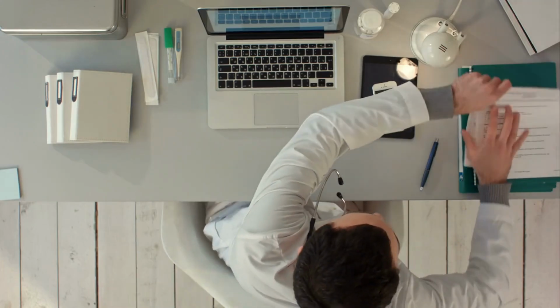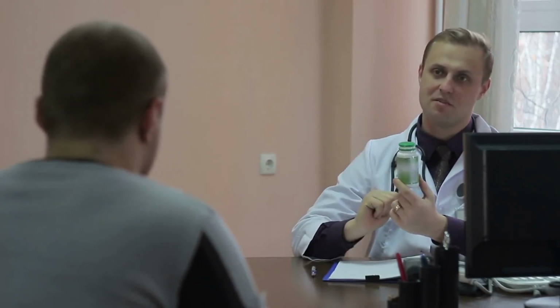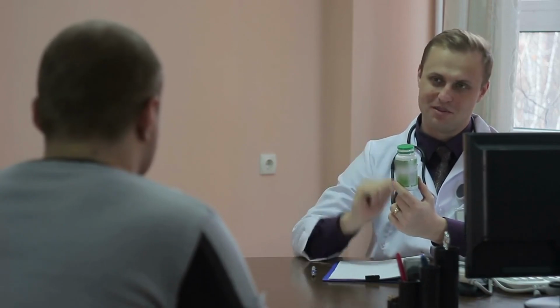Finding doctors that prescribe Ozempic near you. If you prefer to obtain an Ozempic prescription through traditional in-person consultations, finding a healthcare provider who is knowledgeable and experienced in prescribing this medication is crucial.